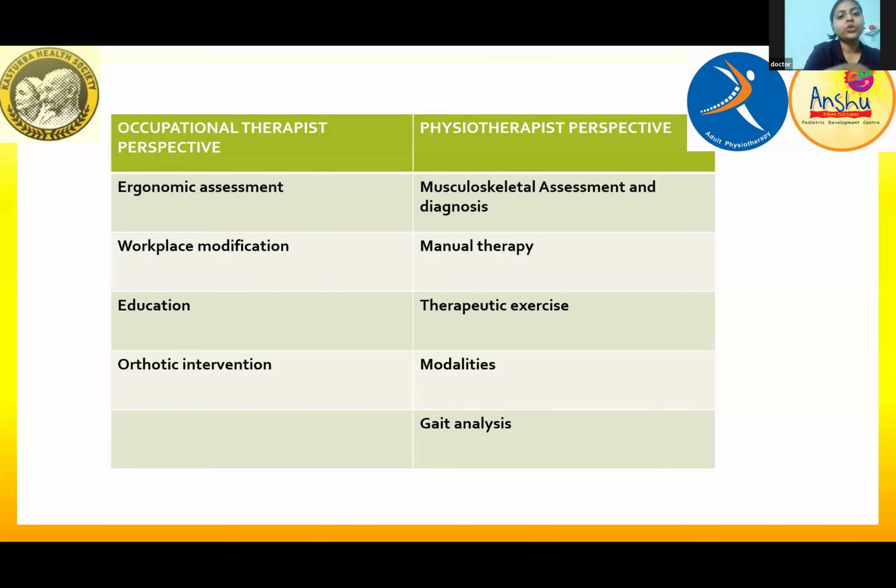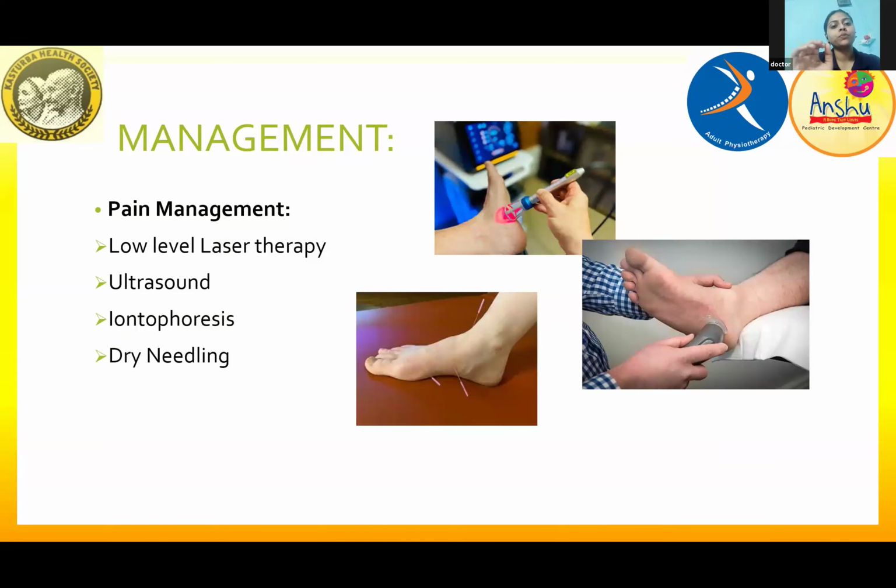Whenever the female is coming to us with the complaint of pain, the primary goal for us is to reduce the pain. So to reduce it, modalities are used and the gait analysis is done. Depending on how the patient is walking, we analyze what is going wrong. For example, if a runner is coming to us, we analyze where he is putting his foot first that is giving him the foot pain. Accordingly, when a menopausal woman comes to us, we'll assess the gait pattern of the patient, as in, if the patient's foot is going in a proper phasic manner.